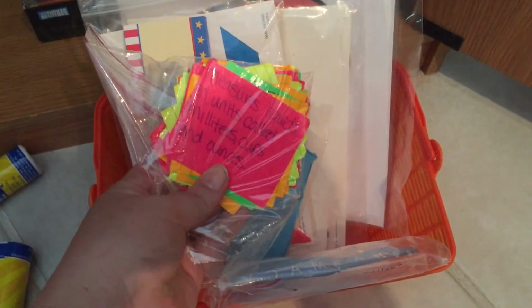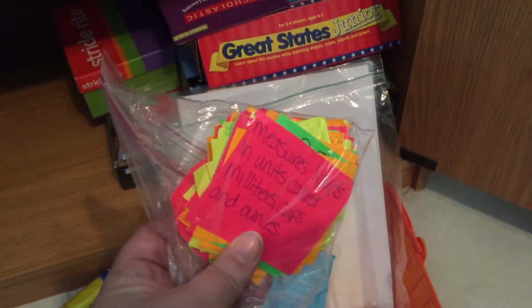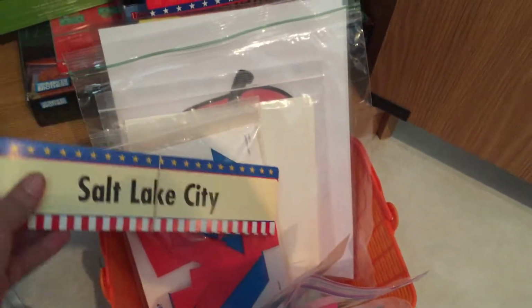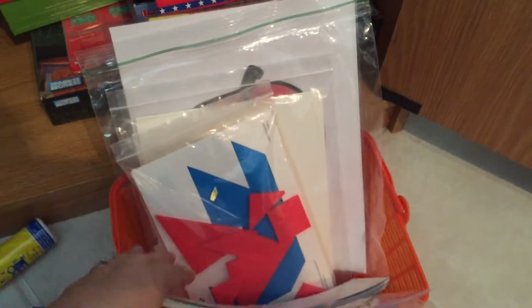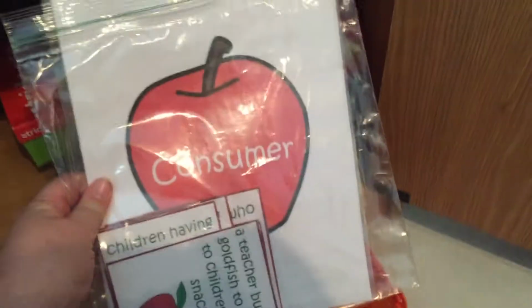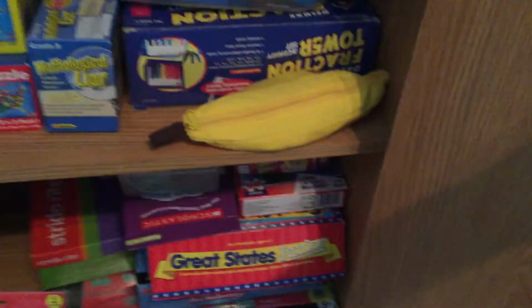I made some, this is matching scientific method and scientific tools, some fraction strips, some states and cities flashcards, some tangrams. This is an animal bingo. This is another one I laminated and made, consumer and producer game, and some other recycling. So that's all that's in that cabinet.